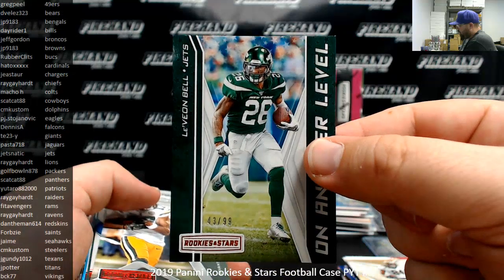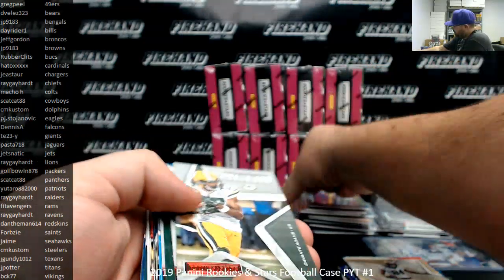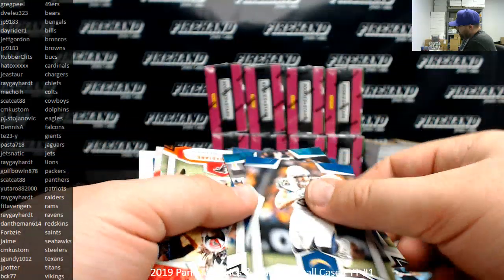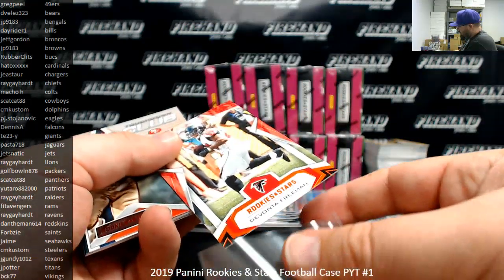Copper to 99, Le'Veon Bell for the Jets. Jets going to Jets Natick. Devonta Freeman, number to 99 for the Falcons. Copper. Falcons belong to Dennis A.